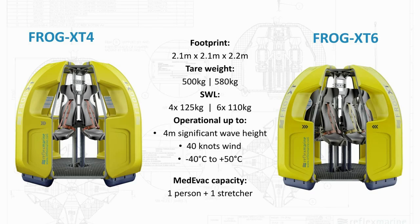All of these features would apply to any product. So I took XT4 as an example here. Of course, everything exactly the same would apply for Frog XT6. It would have the same features, same operating envelope. It would self-right and float. The passengers would be protected in an equal way.